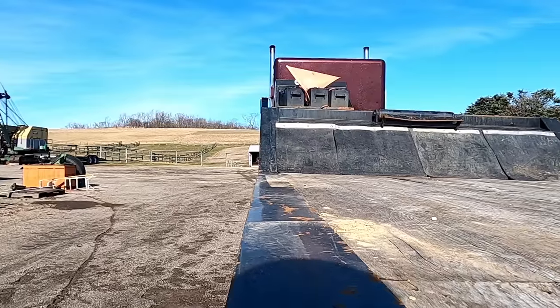Mason's gotta vibrate it free. It sucks. You can tell they're good now. If you get your finger on there, you can feel just a little bit of wiggle. There, you can see it. Wiggle that shoe a little bit and you're free. Round two.